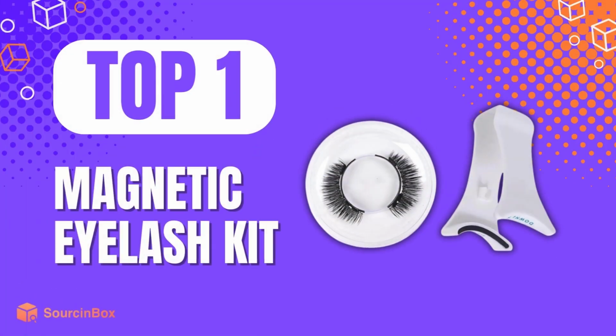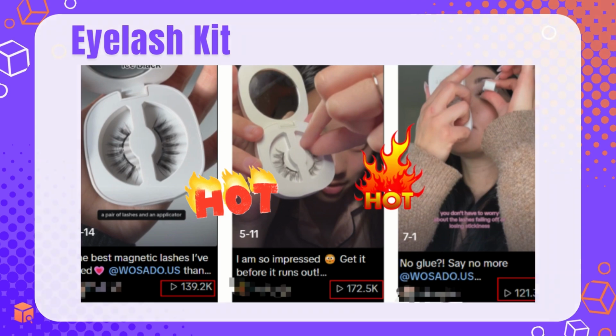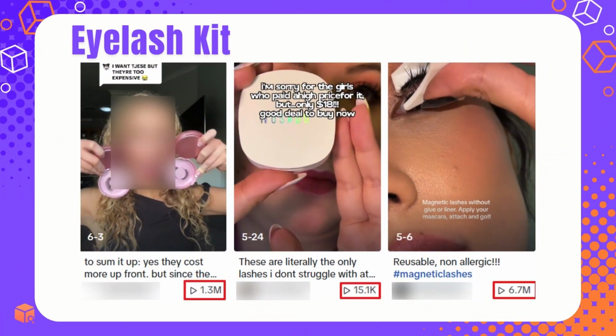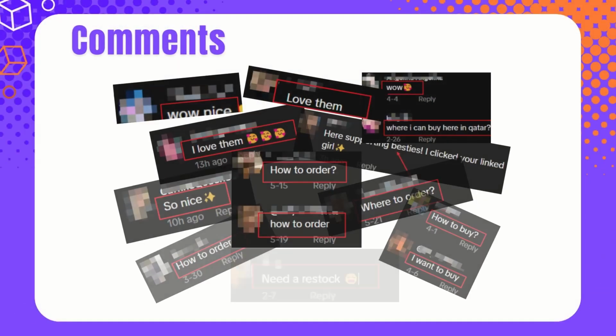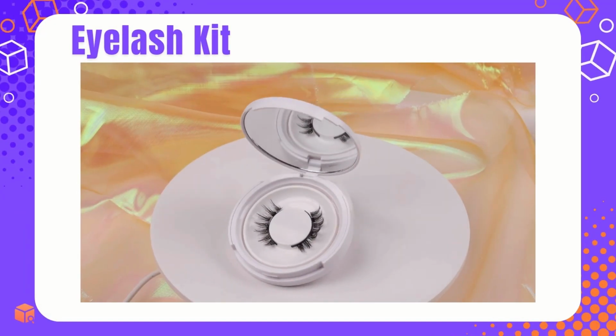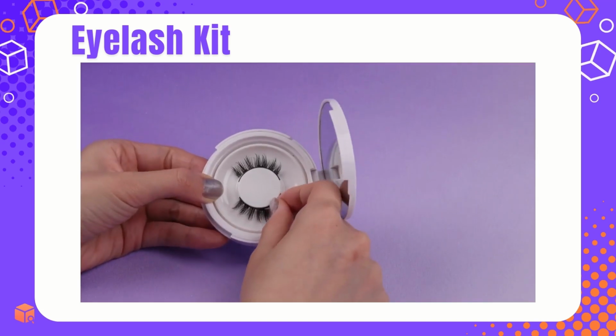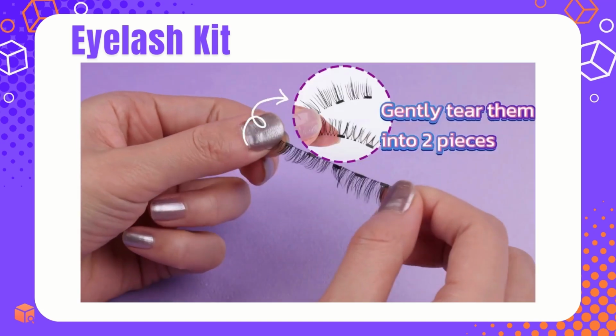Top 1. Magnetic Eyelash Kit. Google hot word searches have been on a steady rise. It has also been highly popular in TikTok. Many people in the comment section asked for the same model and wanted to buy it. Appearance design is fashionable and simple. Easy to carry and use operation.